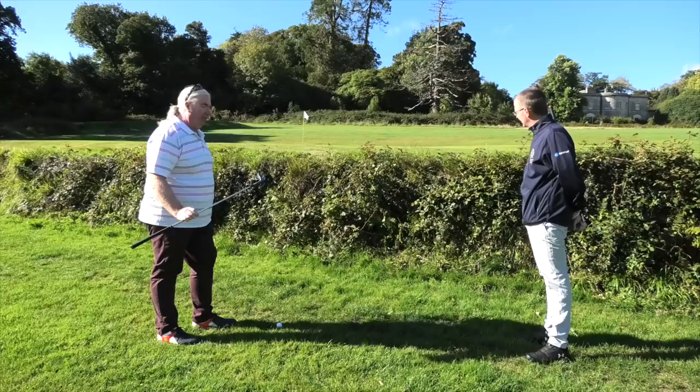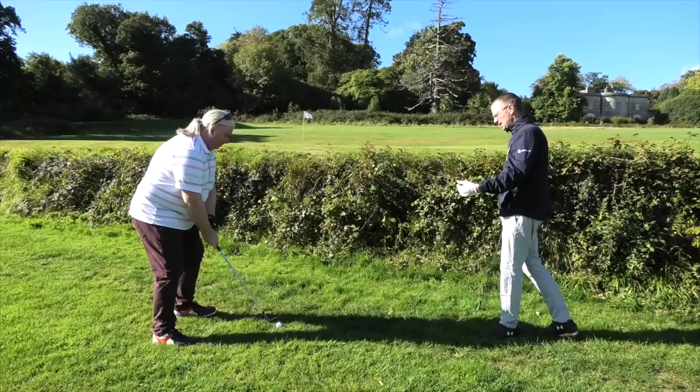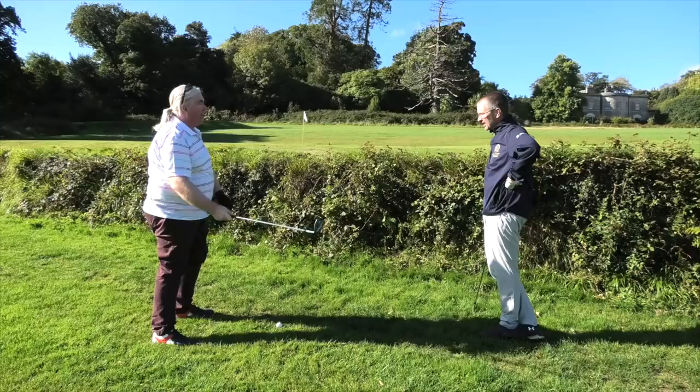So for me it's my highest lofted club, and it's a 60. I just want to get over. Perfect. Yeah, go for it. So try and do the same routine you do normally. Same amount of practice swings as you do normally, and if you don't do practice swings, don't have them now just because I'm here. Well, I often have practice swings for pitching, but it never always works. Right.